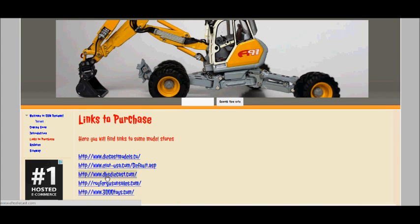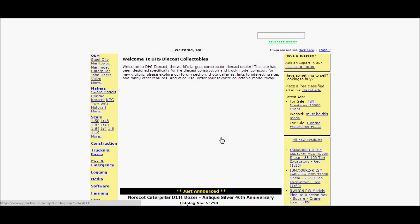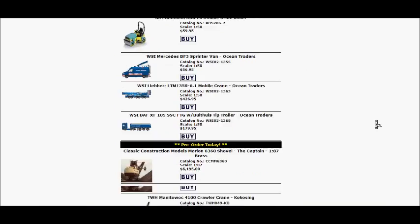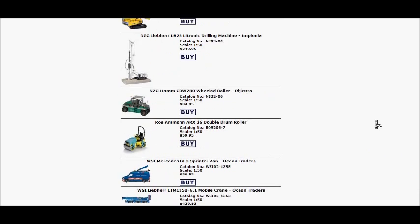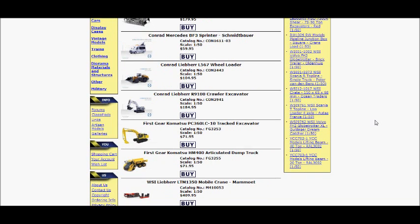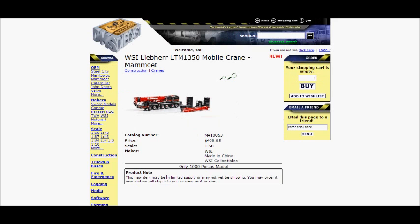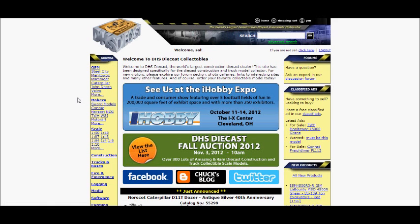Links to purchase, and we'll go to DHS. Just about everybody knows DHS. I'm going to say they have the widest selection, but not everything is always in stock. For example, here it says limited or not shipping. It would be nice if they said in stock or not in stock yet. But anything that you're looking for, most likely they have. And it's a quick, easy, nice checkout and really nice service.